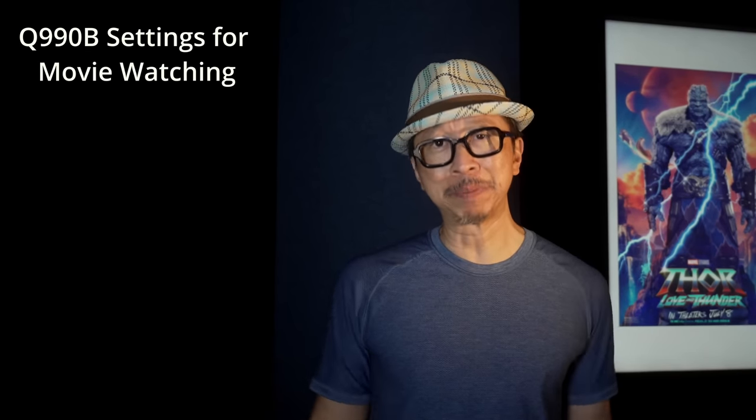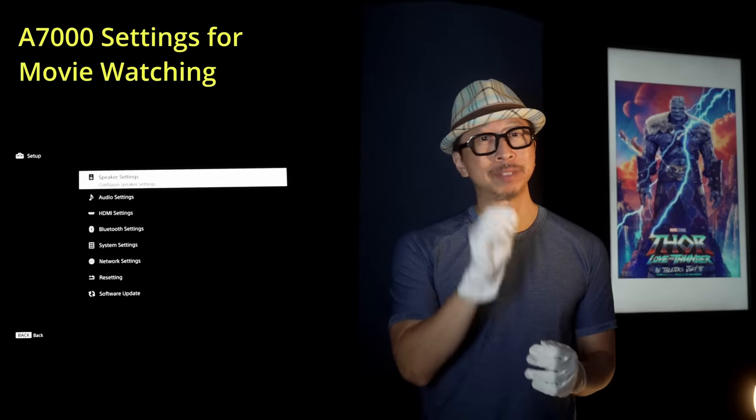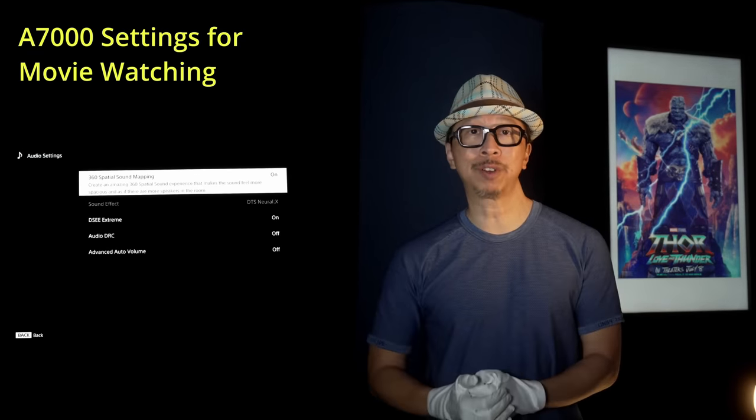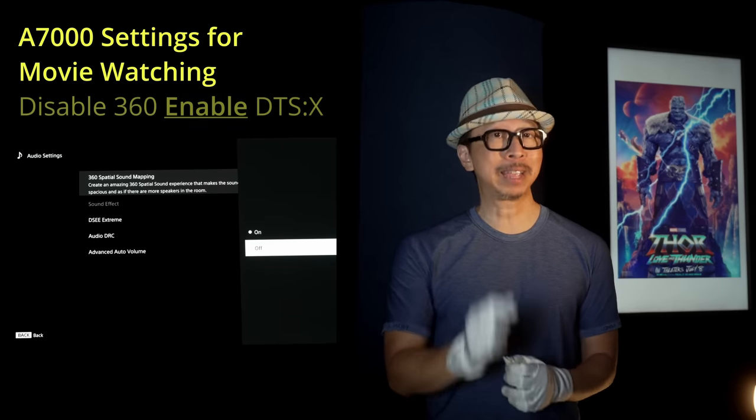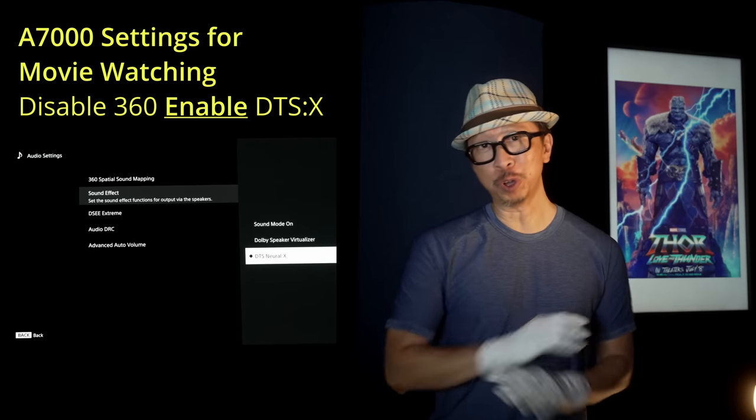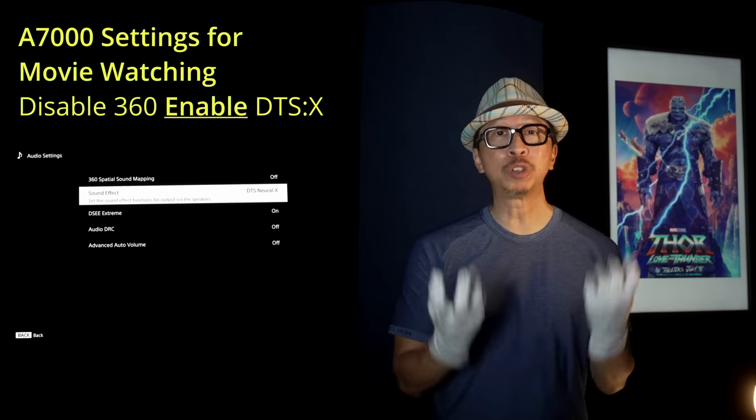that satellites, right? The Sony, on the other hand, keep this in mind. If you have the Sony A7000 with RS5, you must disable the 360 spatial audio. That is no good for movies because it reduces the effect of the surround.